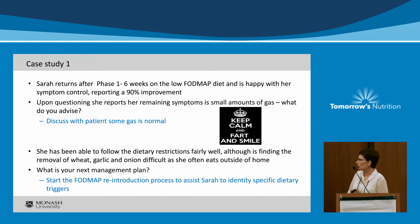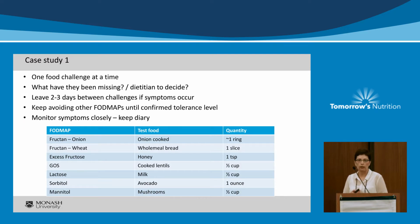She's been able to follow the diet fairly well, but she has had trouble removing all that wheat that she seems to eat and all that garlic and onion. She's found that difficult because she eats out a lot. So what is your next management plan? You start the reintroduction phase, as we're going to phase 2 now.